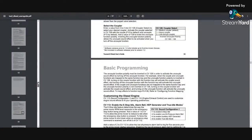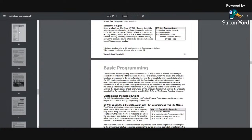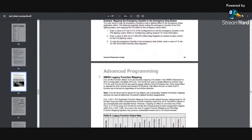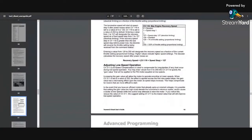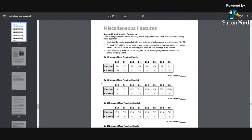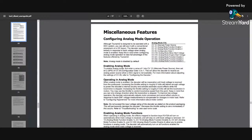All right, we're just going to continue. If I come across it, great. If not, that's fine too. Go to this page. And here's your NMRA legacy function outputs, blah, blah, blah. What the heck? All right, for those who are wanting to use DC mode, here's your analog mode stuff here.